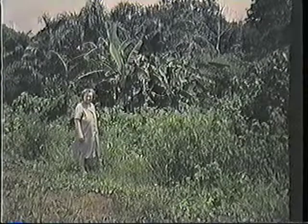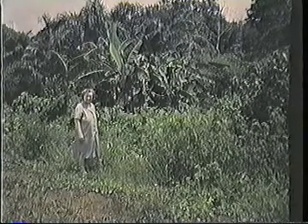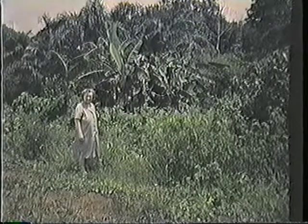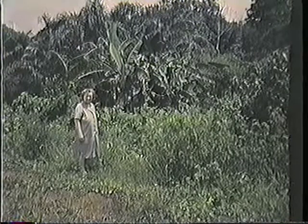I'm standing at the end of our lot in the backyard. That's a big banana tree behind me. It's got a big stock of bananas on it. And on the other side of that is the creek running.